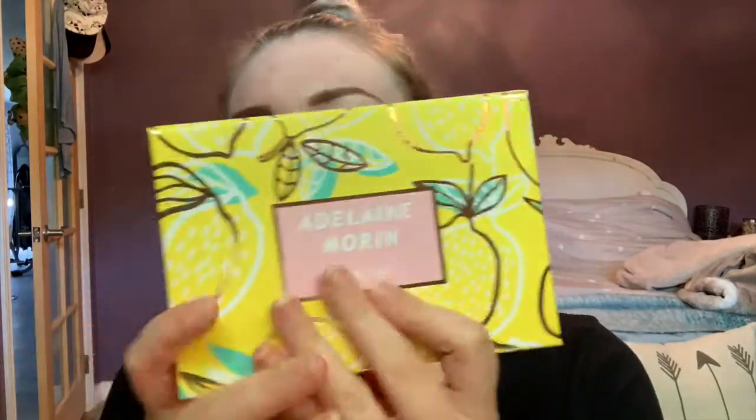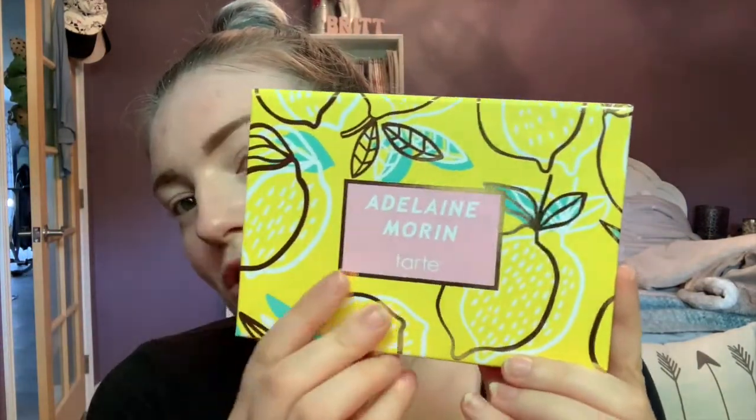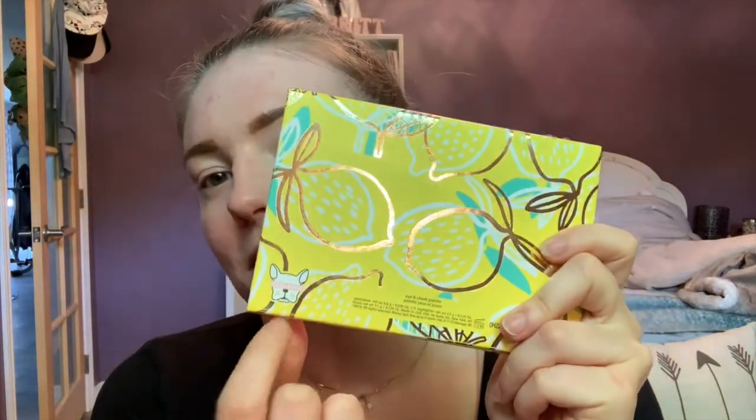I'm really excited. So here's the package. Look at that. Isn't it so cute? The little lemons and her little doggy, Blue. So on the inside, got these cute little protectors so you can protect your mirror and your palette. So I'm gonna show you the mirror. Look how cute that mirror is.